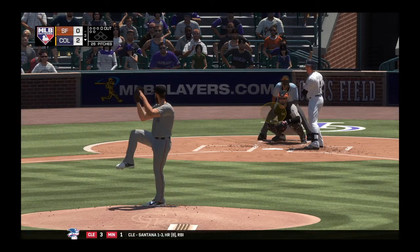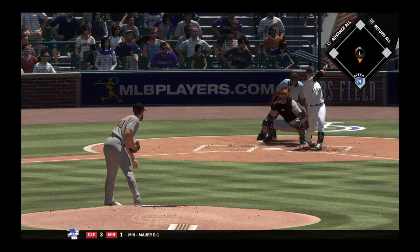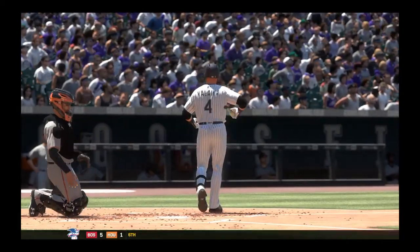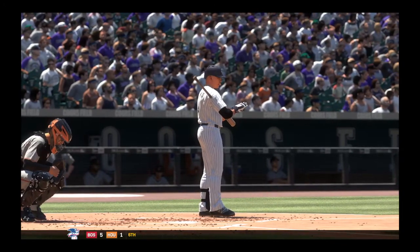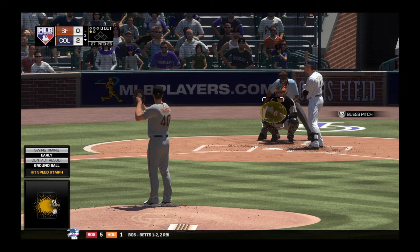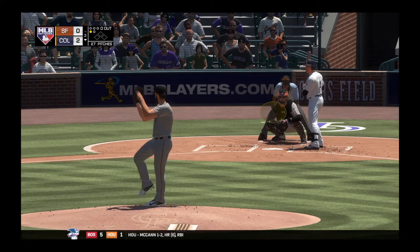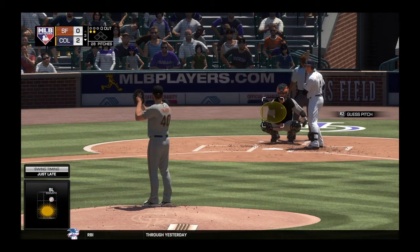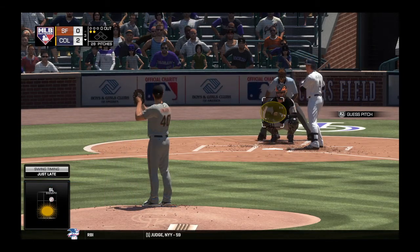Into the windup and the pitch. Hit hard but foul. Into the windup. Here comes the 0-1. Swing and a miss. It's 0-2. So back-to-back sliders for strikes.